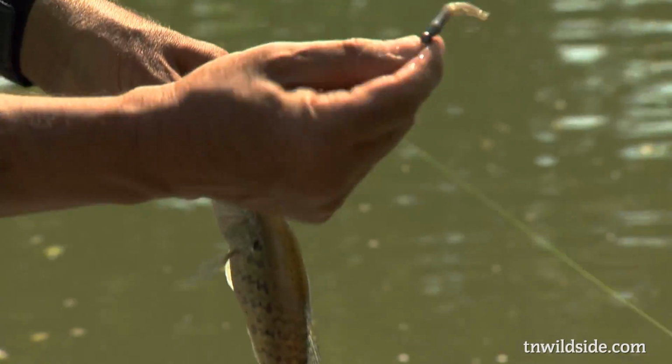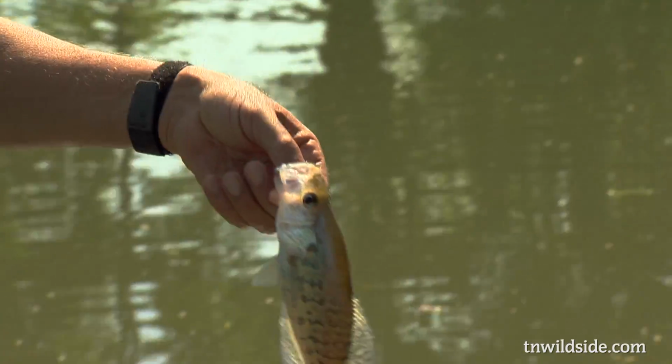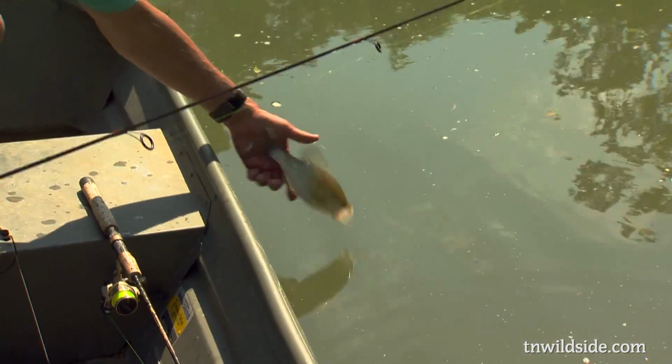Silver tube, when the sun hits that just right, they can't hardly take it. That's not typical of what we've been catching, but that fish hadn't spawned yet. So that's interesting. I'll be Tennesseeing you, little feller.